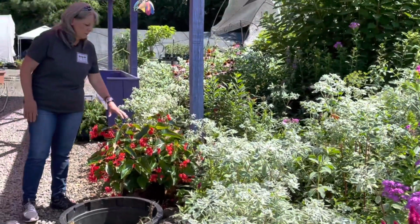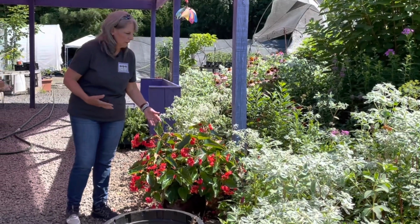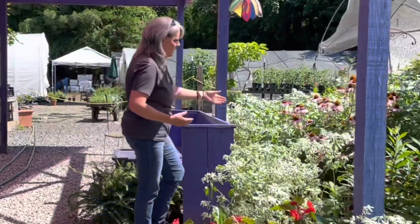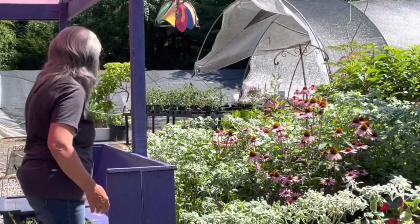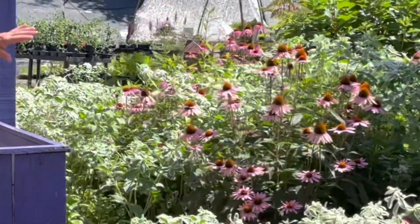And then of course this beautiful, this is an annual. This is a dragon wing or an angel wing begonia. And then we have some of the echinacea here, the coneflower. So beautiful. Let's get a good shot of that, sweetheart.